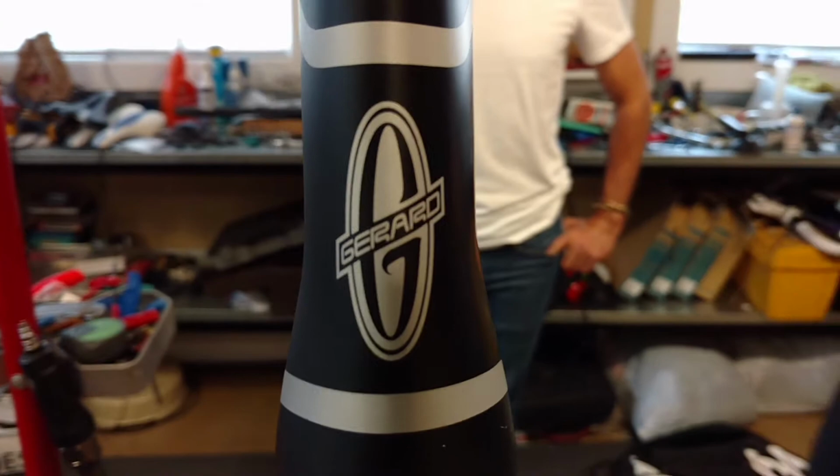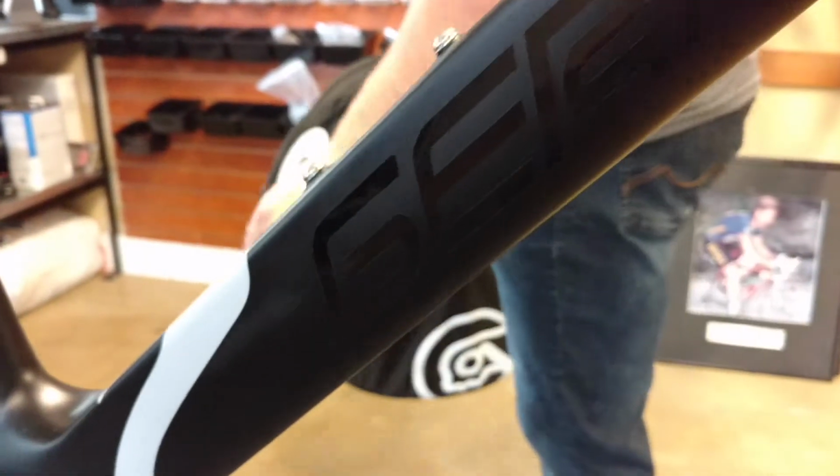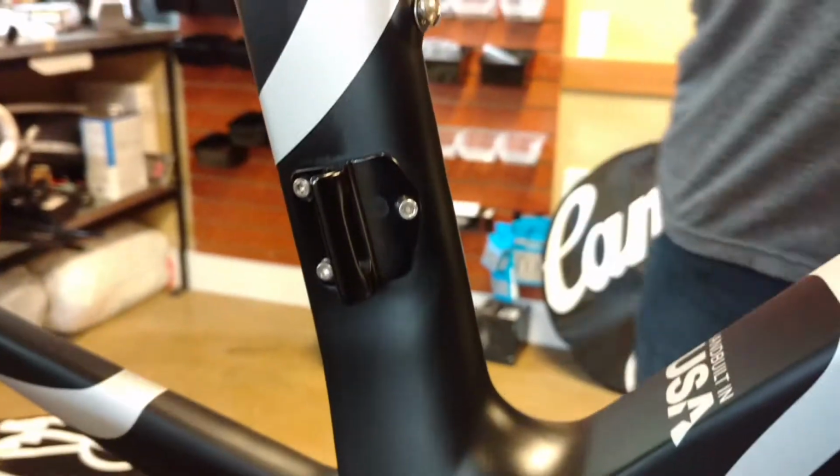Wow. Provision used to be Oshner, now it's Provision. Oh, I didn't know that. Yep. Used to be Oshner, now they call it Provision. So it's actually employee owned. So that's it. So we're going to build Dave's bike.